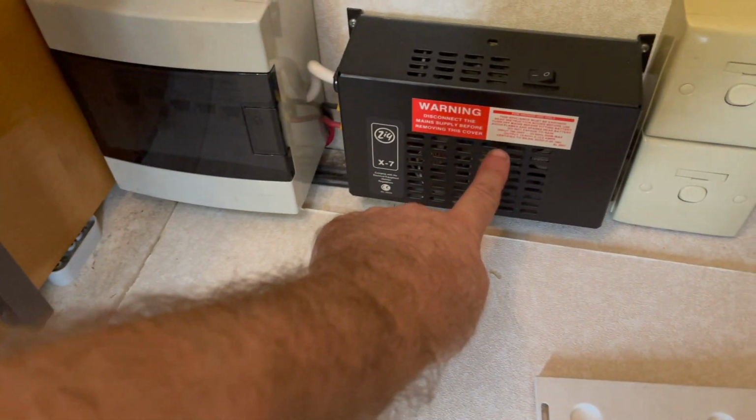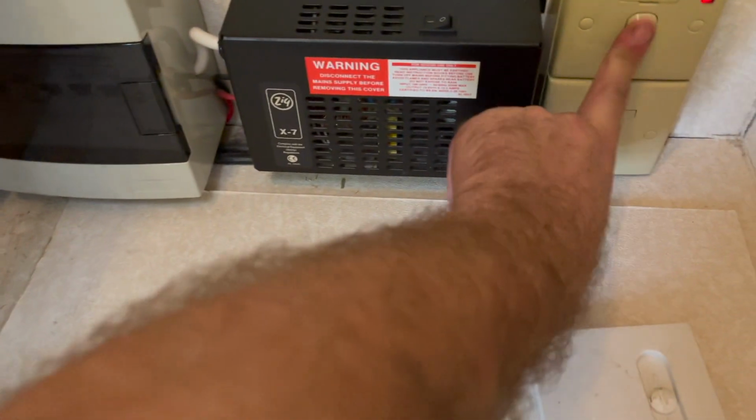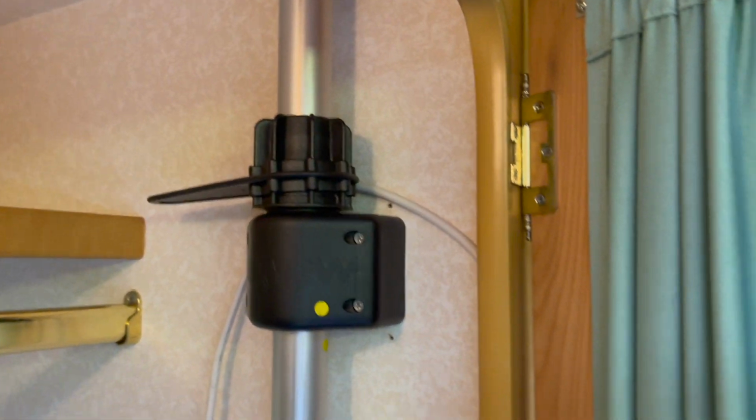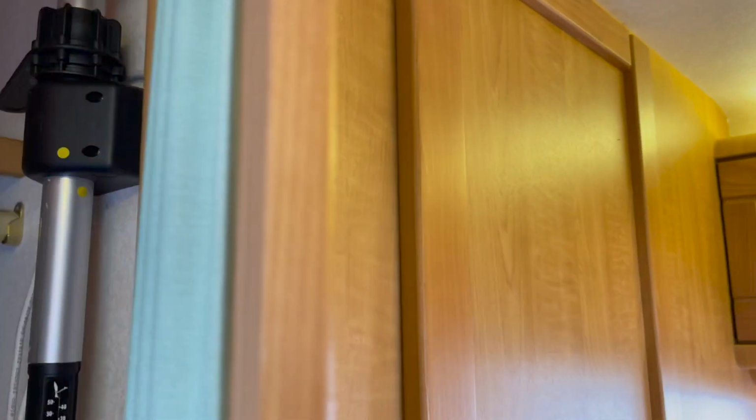That's the Zig charge unit for the leisure battery. We've got the trip for mains, and that will be to heat the hot water on electric. So the hot water's working now. That will be the satellite dish adjuster. Yeah, that's what that's for.